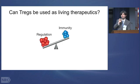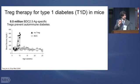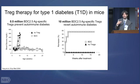So does this really work? In rodents, yes, it was shown 20 years ago. They have a non-obese diabetic mouse, and if you infuse as few as 500,000 islet antigen-specific Tregs, they can prevent the occurrence of type 1 diabetes. If you take mice that already have type 1 diabetes, you now infuse 10 million antigen-specific Tregs, and they can actually reverse this disease. So you know that in principle it's there.